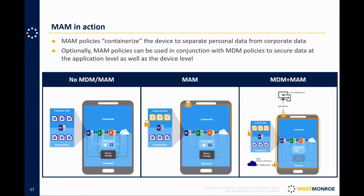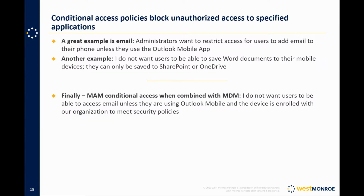And then you add mobile device management on top of that, and now you're making sure that users have encryption on their device, they've got passcodes on their device, and also the corporate data isn't leaving those applications that you designated as safe places for the users. We all like safe places. Yeah, we definitely all like safe places.